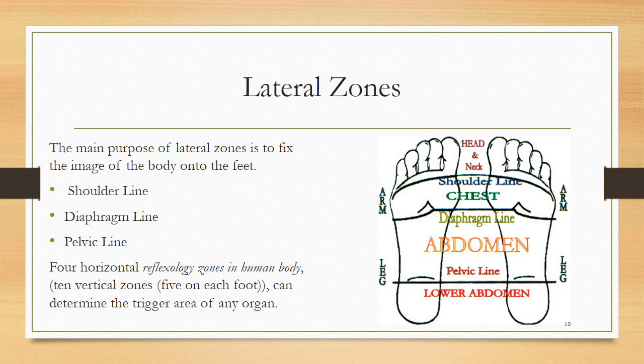The organs that lie near the entire front surface of the body can be easily reached through the reflex points on the upper surfaces of the 2 feet, whereas the organs that lie nearer the entire back surface of the body can be more easily reached through the reflex points on the soles of your feet. With the help of these 4 horizontal reflexology zones and 10 vertical zones, 5 on each foot, you can determine the reflex area of any organ in your body.